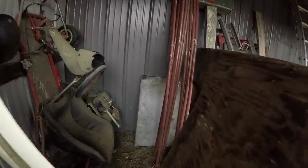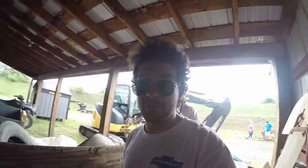I think we found the engine for the Rat Rod Wagon. That there, Briggs. Yep. Ask and you shall receive, people. I shouldn't tell you that because then they're going to start asking for everything else. But it's a lot of bird crap.